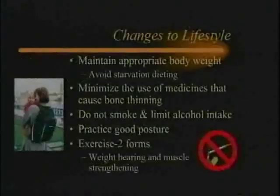Other changes in lifestyle: maintain appropriate body weight. I mention this because young women and men nowadays who have eating disorders and are subject to starvation diets or very low calorie intake can have body weights drop to a point that they have inadequate fat stores and hence inadequate hormone levels in their blood. And this can maximize the degradation of bone.